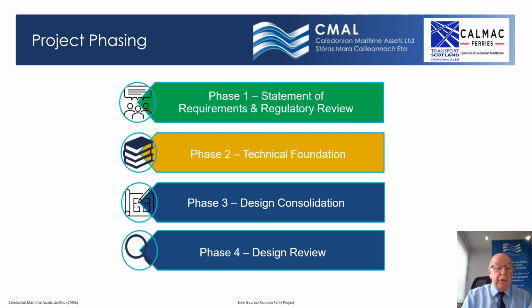And Phase 4, Design Review, with this phase geared towards gaining agreement on the way to proceed and making recommendations on the best way to follow that process.